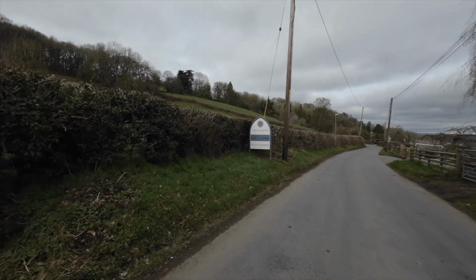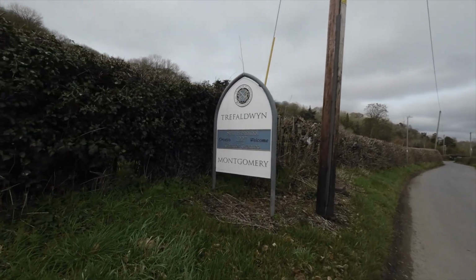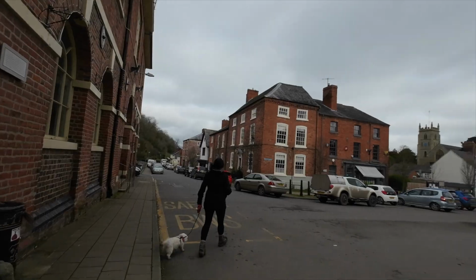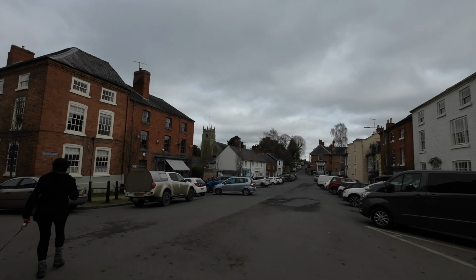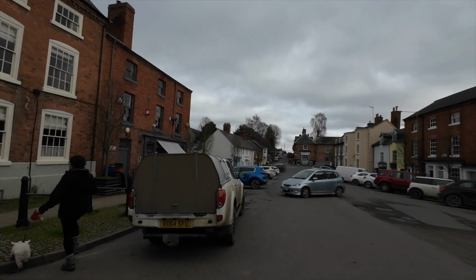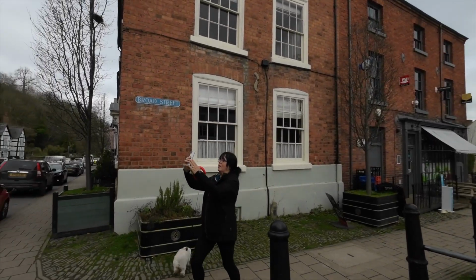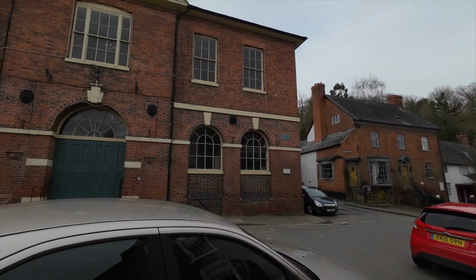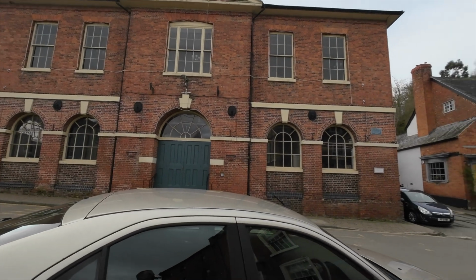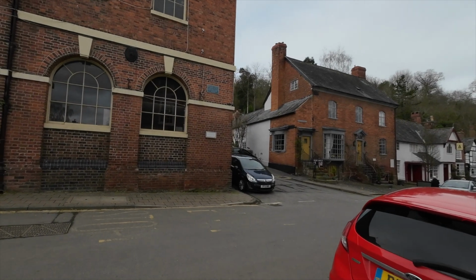It's coming into Montgomery. Little Welsh town dating back to 1227 when its charter was granted. Here's the market square, Montgomery. A nice little place, isn't it? Town hall, yeah. A bit different without that car in it. It's like the old town hall. There's actually a plaque on the wall that tells you over there. It was rebuilt.